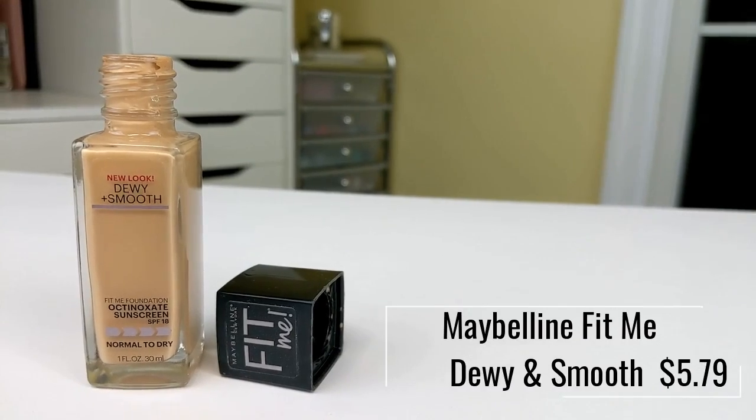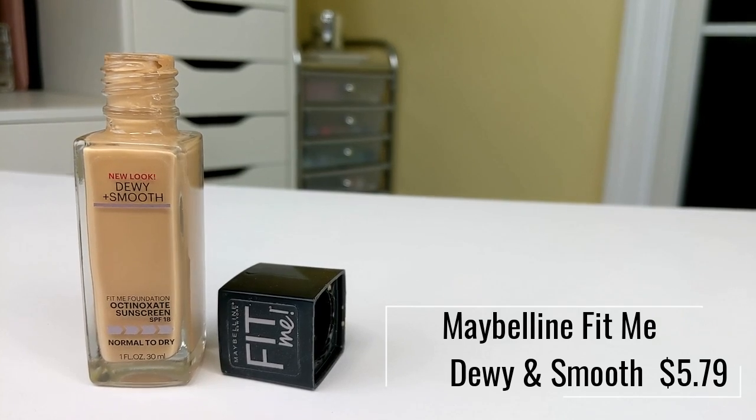So really impressed by these, and I think they're amazing. And then the second product I've absolutely been loving this month is the Maybelline Fit Me Dewy and Smooth Foundation. This is in the shade 120, and I haven't used this in probably close to 10 years.